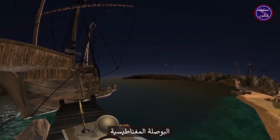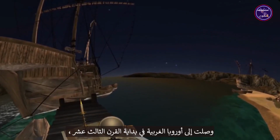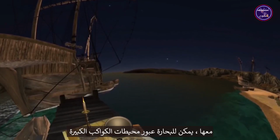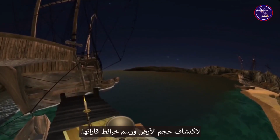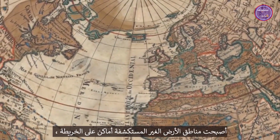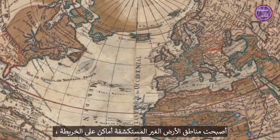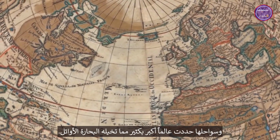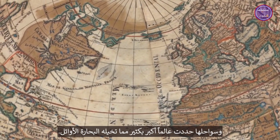The magnetic compass reached Western Europe in the early 13th century. With it, sailors could cross the planet's great oceans, discovering Earth's size and mapping its continents. Earth's uncharted lands became places on a map. Its coastlines defined a world far larger than early sailors had imagined.